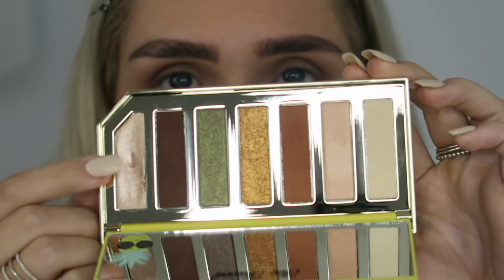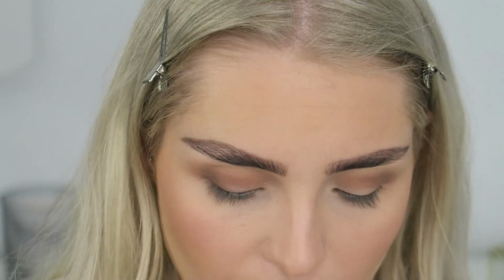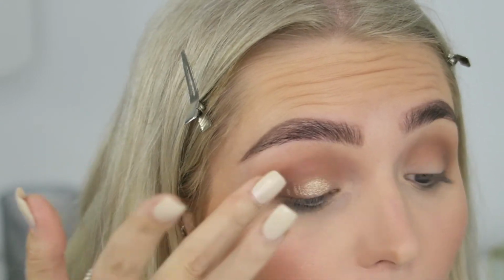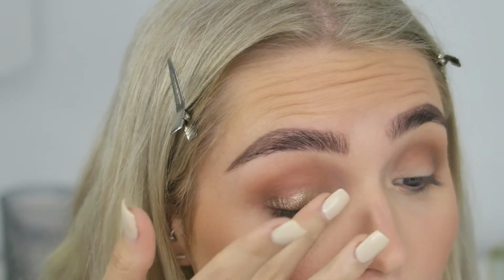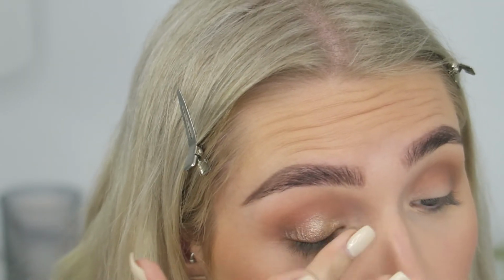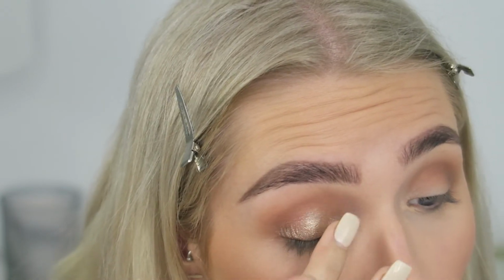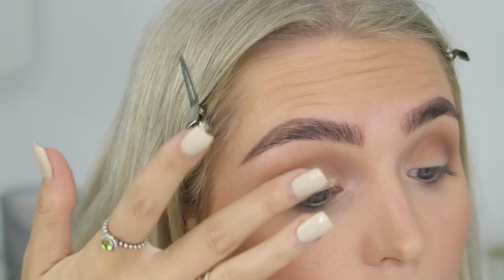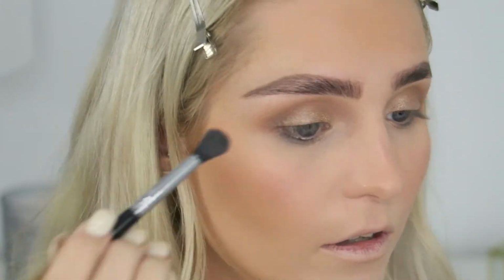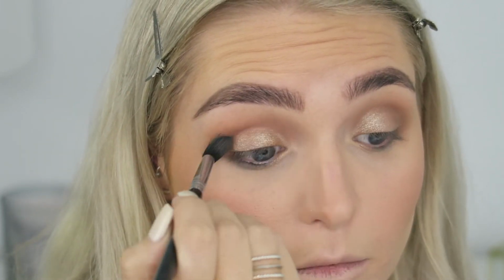Now for the stylish show, to get that really glistening look, I'm going to be taking this shade here and using my finger and putting that all over the lid. Like, it is such a stunning colour. So I'm just going to swipe that all over the lid, and then blend out the edges so it looks seamless.